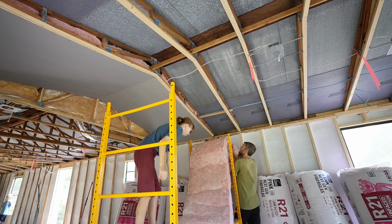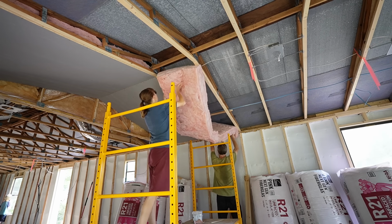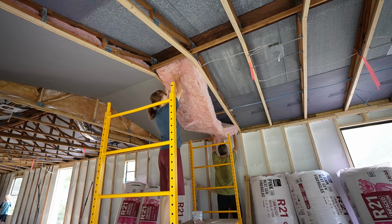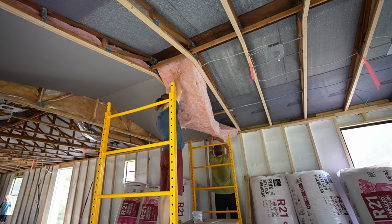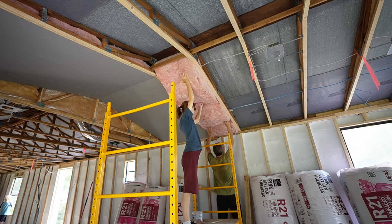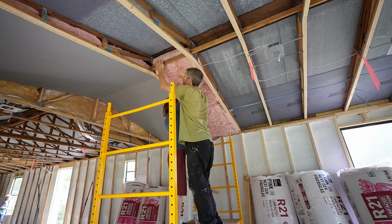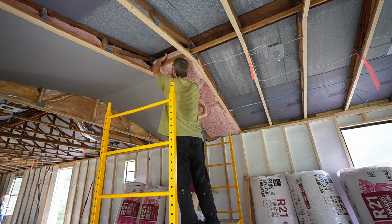Okay, ready? Lift. I'm gonna tuck it in. I think fiberglass was the right choice for this. Me too. I didn't get itchy at all yesterday. Not a smidgen.